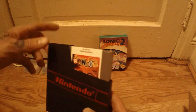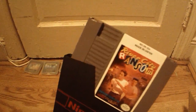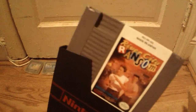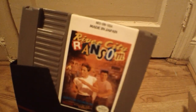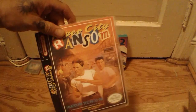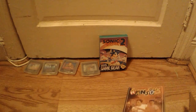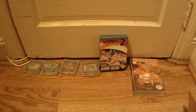And that is River City Ransom. Yes, I actually did not have this game. I actually did have it when I was a kid, but this game commands a nice little hefty price these days. So that's really cool. And I went to my local copier and I got my old Universal game cases. Made a cover of this, so now I have it in box. So there you go, right there. That was really, really cool. Thank you so much, Rob.